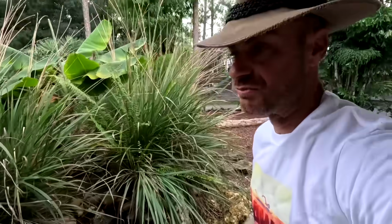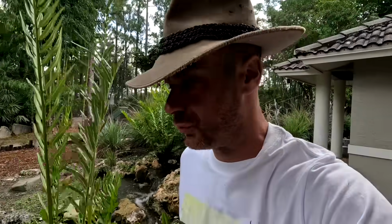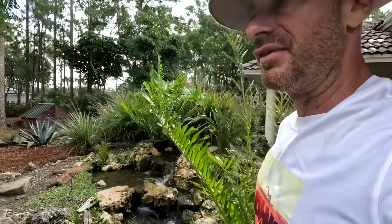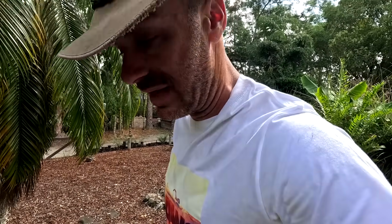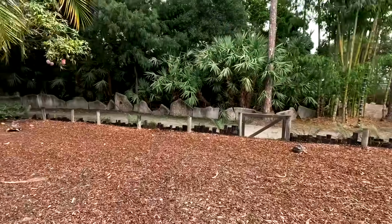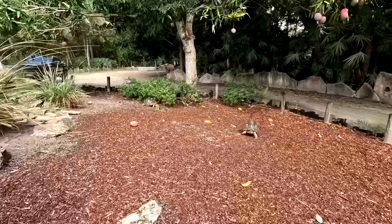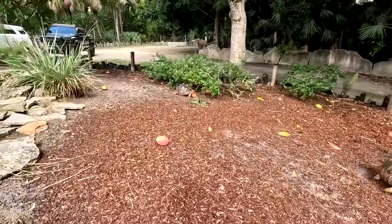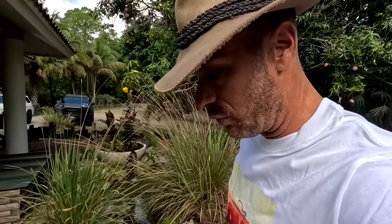Let's see if we can find some more of these hamiltoni. Let's have a look-see, shall we? I know we got quite a group of them, and they're really neat because they wander around on land as well as being aquatic. In fact, last night during a rainstorm, I happened to see one wandering around here eating some of the mango that had fallen. So that's pretty cool. So they do use quite a lot of this enclosure, but why am I out here?